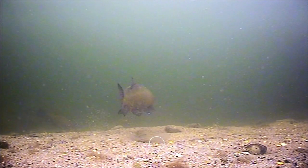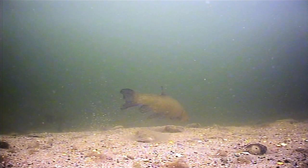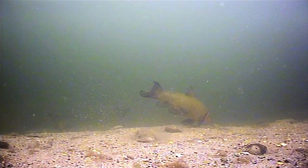From this camera angle, we only see one of the hook baits. The two others are further out and out of sight.